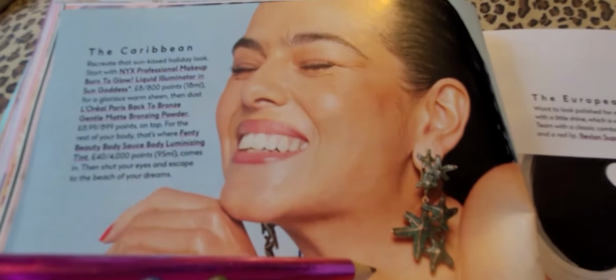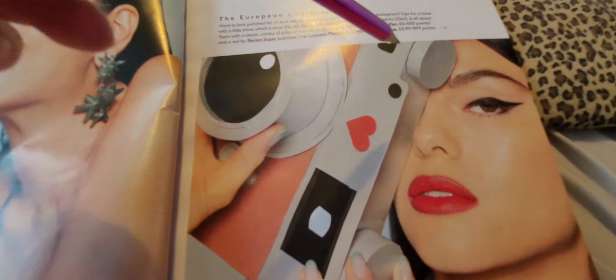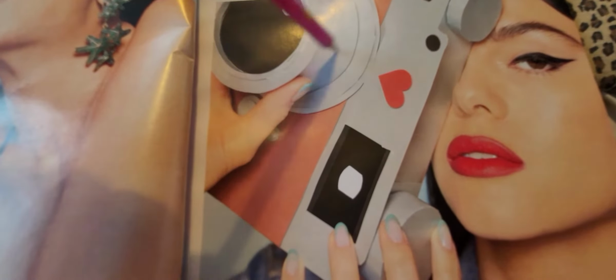Loving these earrings. These are really pretty earrings. Look at those earrings, they're well cool. She's like, yeah, I love my earrings. Now this is what I want. I love this. It's like a massive camera thing. It's really cool. So cool.